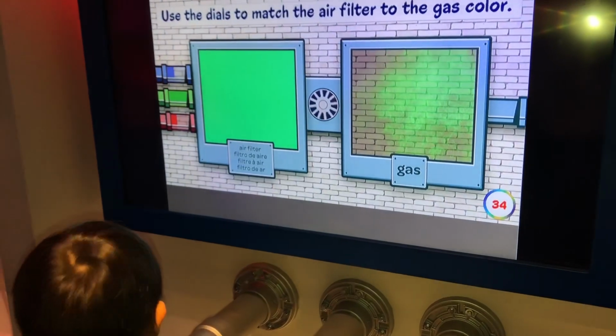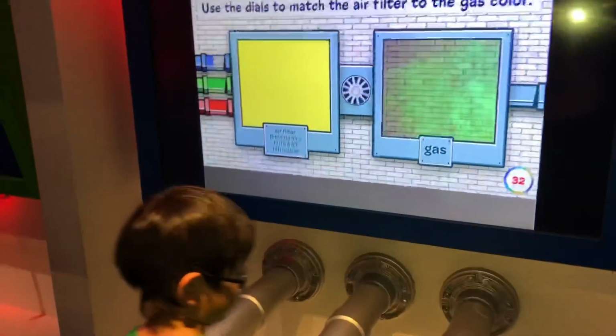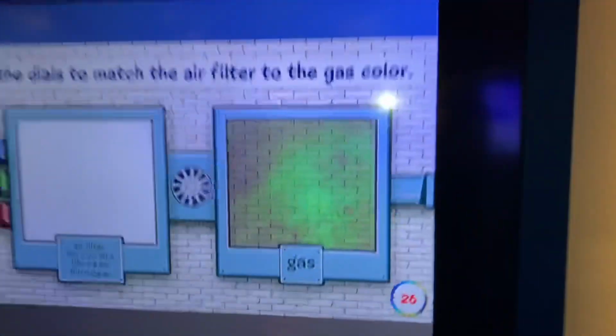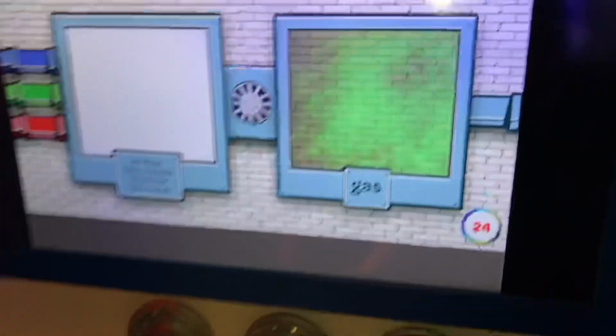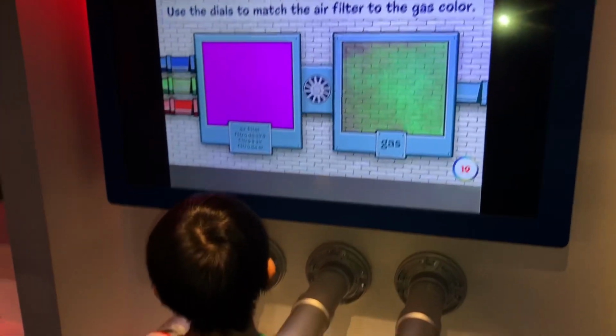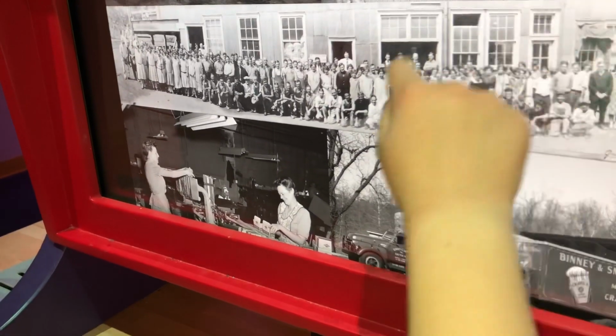I won a coloring contest when I was in pre-K. This is my jam. Look! I did it! But you want to make it match this color over here. Oh, yeah. Kind of brown and green. See if you can figure it out. Okay, so he's hiding in a picture somewhere.